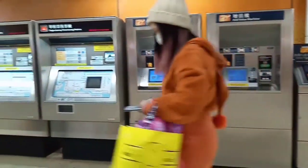But you can also purchase a single journey ticket by purchasing it in any vending machine at any station. This is a one-way ride to your pre-selected destination on the same day of purchase.